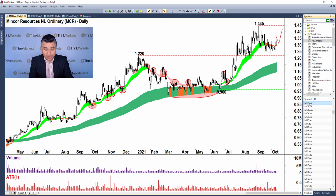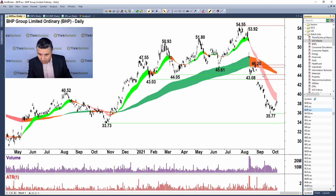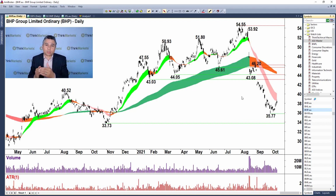Okay, next stock is BHP, and this one's for Grant, but I'm sure many people would love a technical reader on BHP at the moment. Unfortunately, the technical picture is largely skewed, distorted by the large dividend. I'm pretty sure it was around here that we got just over a $2 dividend from BHP when you add in franking credits as well. And it is not necessarily a supply-demand event that's causing that fall.